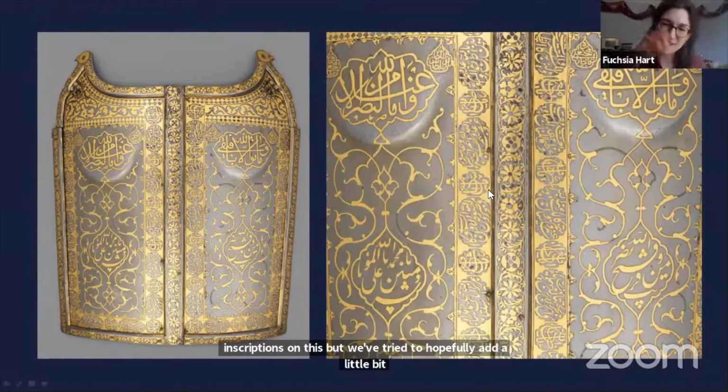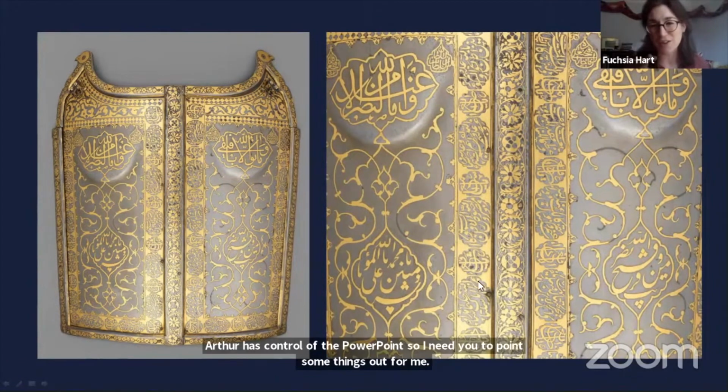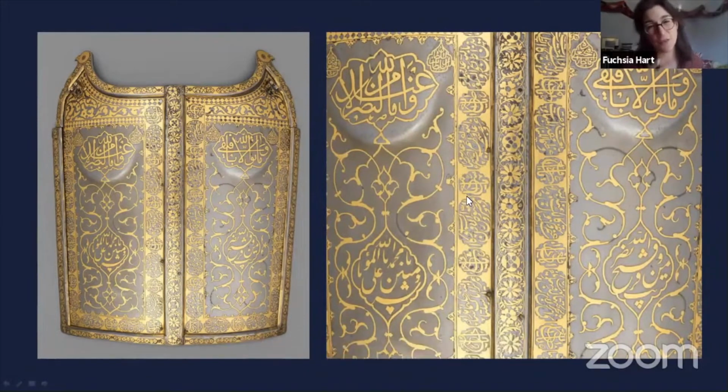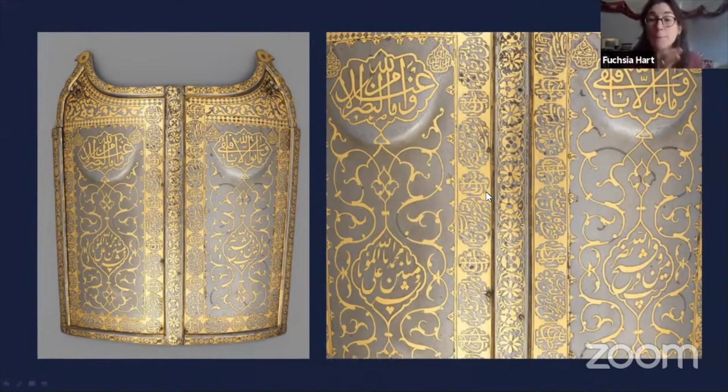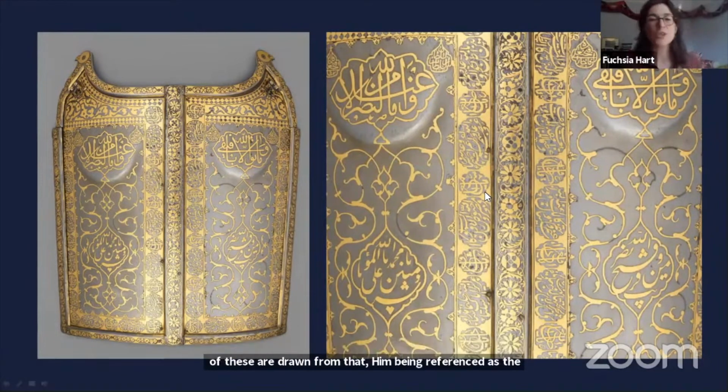So as you can see, we've got this inscription running along the edge of the panel at the front. We've got larger cartouches and smaller cartouches. And in those smaller cartouches, we've got a number of the names and epithets of God. Now, some of you have probably heard about the 99 names of God, his attributes, and some of these are drawn from that, him being referenced as the protector or the conqueror. But we actually have some extra epithets here as well, which are quite common to the Shi'i tradition.